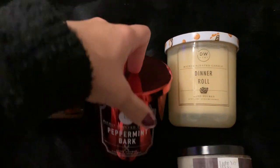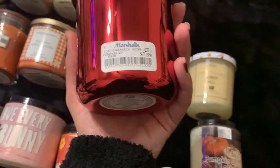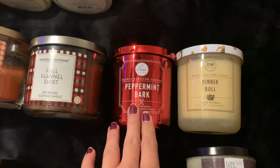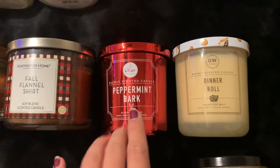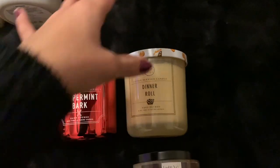So for this, it's a single wick and peppermint bark. I got this actually last year for Christmas time, and it's $7.99. I think online they're like $12 or $15, but definitely buy these in stores because you can find them. They're not super hard to find. They always have some, but peppermint bark smells exactly like peppermint bark. I love it. Also, sorry for the nails. Don't pay attention to that, okay?